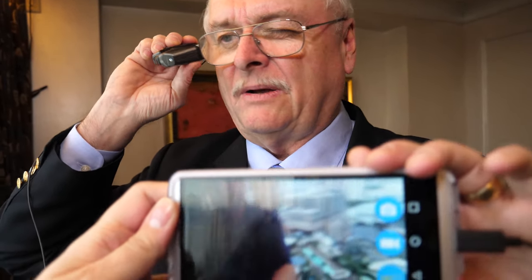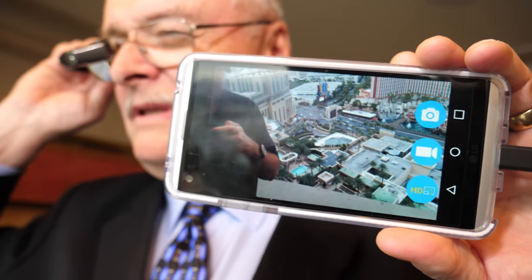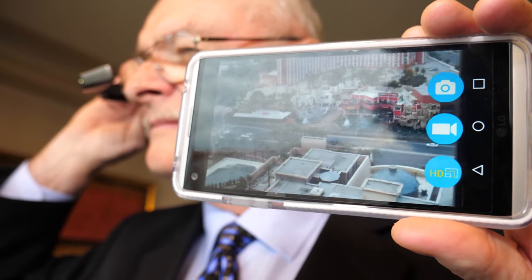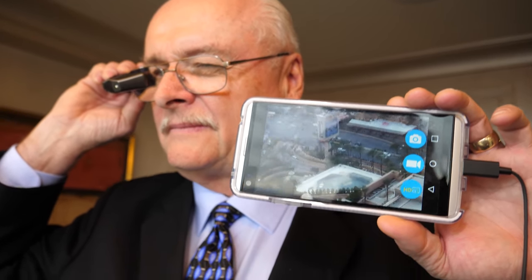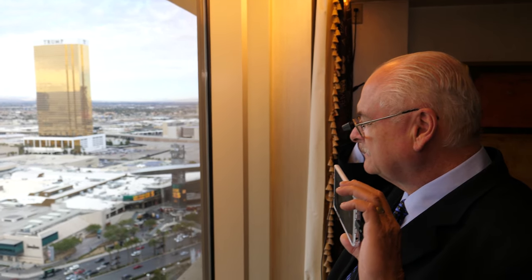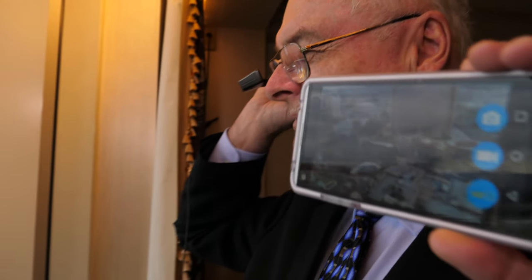Can you hold it like this? Sure. Yeah, I hold it like that? Yeah. Now you can see exactly what I see in real time. Zoom level 2. Zoom level 3. Zoom level 4. Nice. So I'll take a picture out here. Take photo. There you go. Show photo.